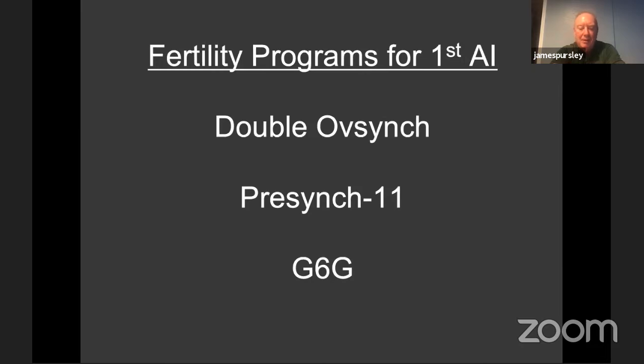Pregnancy rates per AI following estrus are just not high enough in any of our studies throughout the US, not high enough to consider in this particular scenario where we've got to get 40 to 50% of the cows pregnant at first AI. And the only way to do that is to use one of these three programs right here: double Ovsynch, Presynch 10 or 11, or G6G.